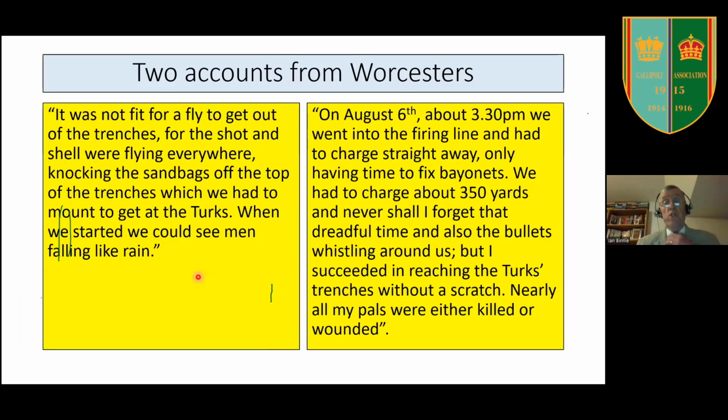Two accounts which I found, and they're really graphic. I'll just read them out. It was not fit for a fly to get out of the trenches, for the shot and shell were flying everywhere, knocking the sandbags off the top of the trenches, which we had to mount to get at the Turks. When we started, we could see men falling like rain.